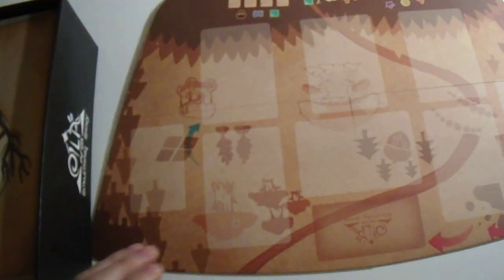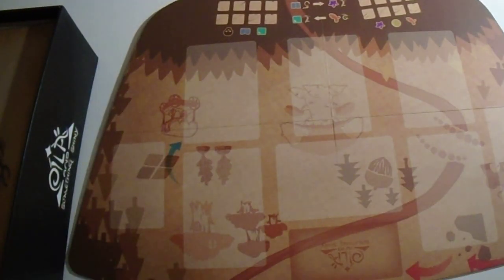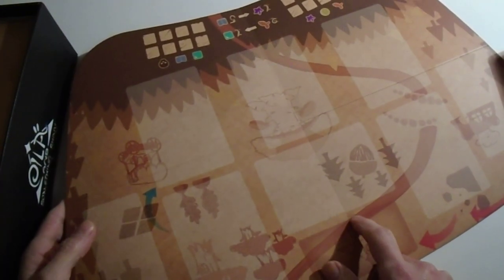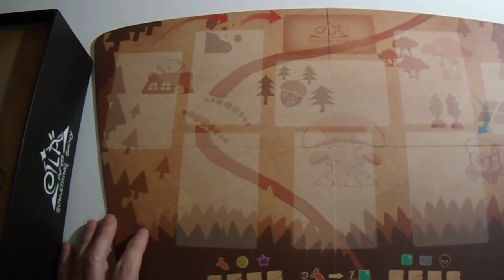Now this is the board, and this has been shown before, but just for amusement, it has this form that resembles the head of the stupid rabbit. Wait, it's upside down. Is it upside down? Yeah, it's upside down. Wait. So it's probably the bottom of the rabbit.